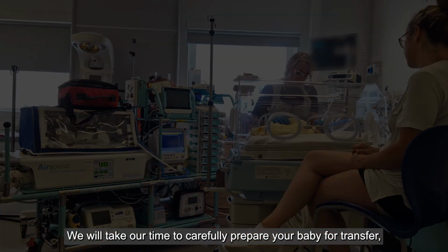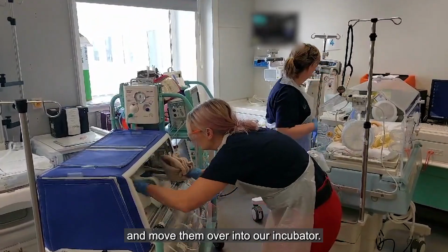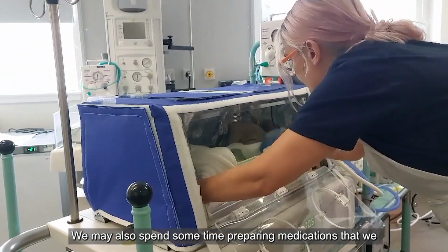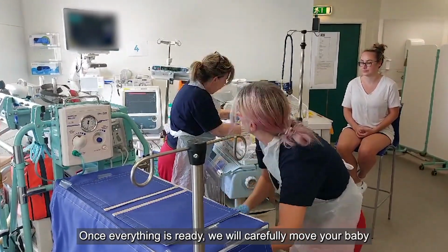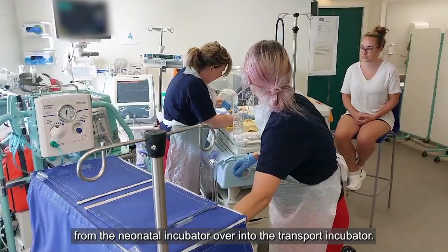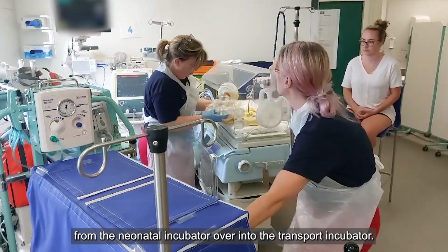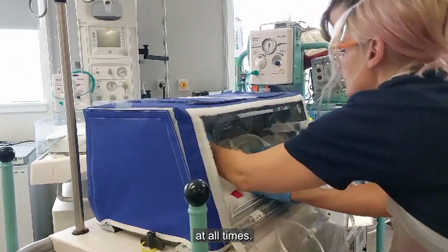We will take our time to carefully prepare your baby for transfer and move them over into our incubator. We may also spend some time preparing medications that we anticipate might be needed during the journey. Once everything is ready, we will carefully move your baby from their neonatal incubator over into the transport incubator. This incubator allows us to observe your baby closely at all times.